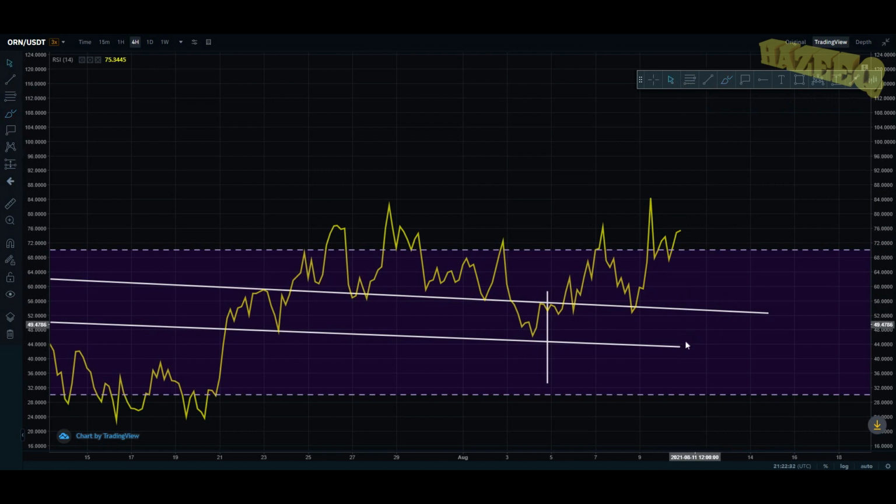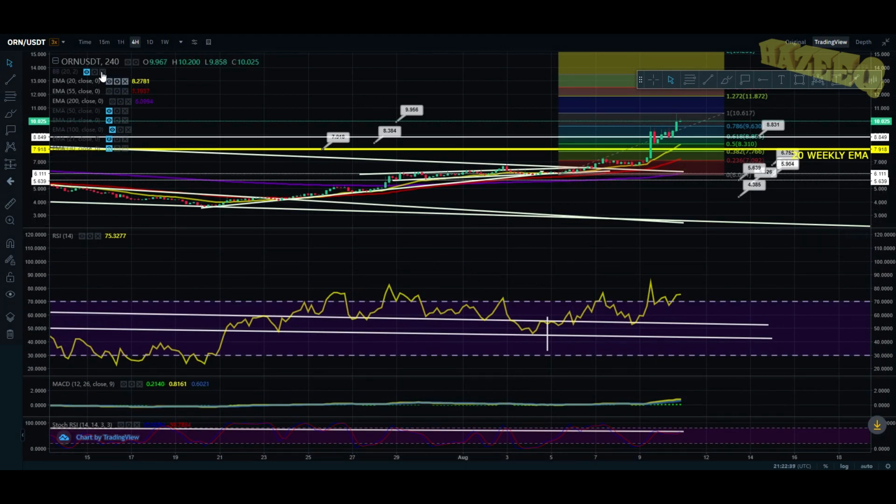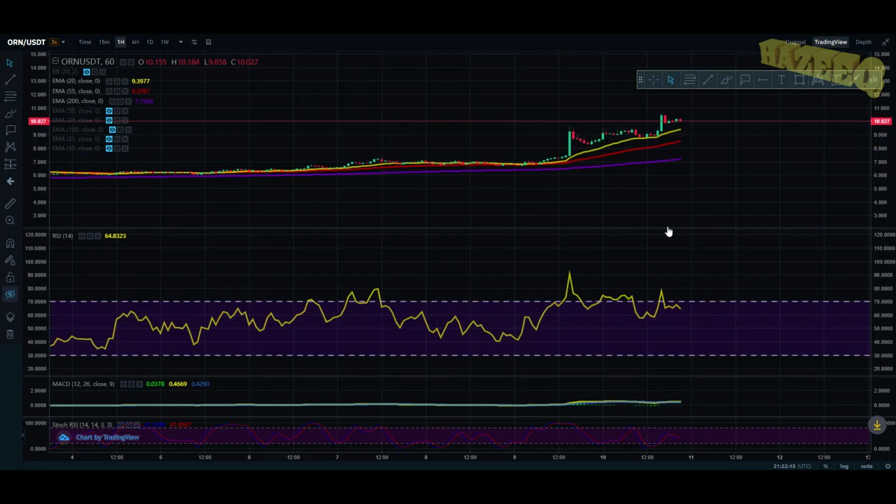So yeah, do try to draw this out on your charts, bring out the RSI indicators, bring out the stochastic RSI indicators. They're all very important. And now let's remove the drawings.